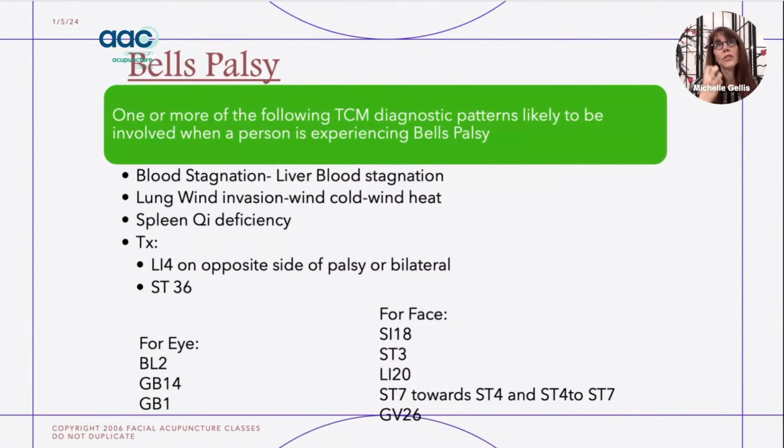So in addition to ascertaining which muscles you're going to treat, if you were treating a condition such as Bell's palsy, you also would want to do a full body treatment. And so you would do your TCM diagnosis and look for the pattern and treat the underlying pattern. In the case of Bell's palsy, it is either blood stagnation, lung wind invasion, or a spleen qi deficiency. And then you would do local points and motor points on the face where the person has the deficiency, in addition to any body points.